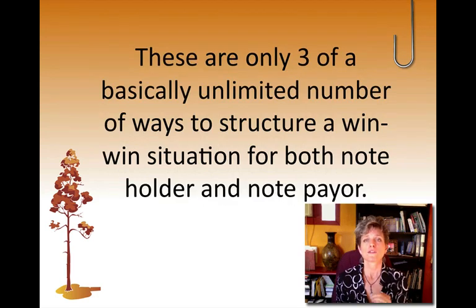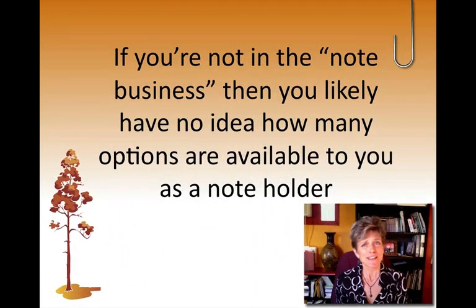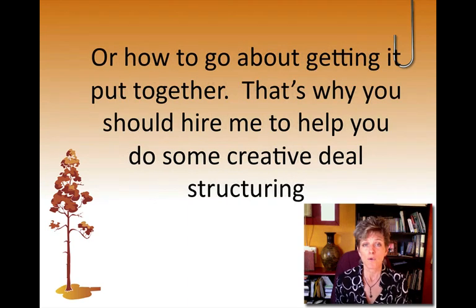These are only 3 of a basically unlimited number of opportunities to create a win-win situation for both note holder and note payer. As note buyers and brokers, we do these kind of things all the time when we have notes in our own portfolio. We modify and restructure them to increase yield and safety and the overall marketability of the note. So if you're not in the note business, then you likely have no idea how many options are available to you as a note holder, or how to go about getting it done, even if you have an idea.